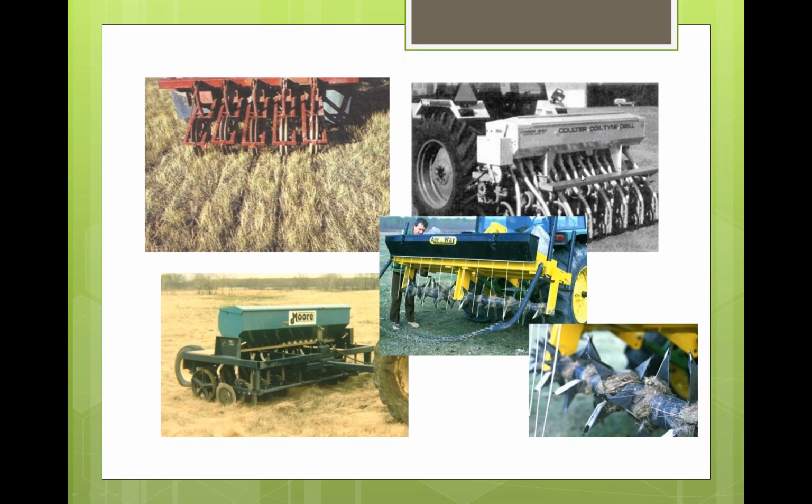We looked at a number of others, which had various wing type openers. We also looked at airways, which basically roughed or disturbed the soil. This one we did find did not work well in the drier regions. You needed moisture. It worked well in Saskatchewan or Canada, if you're fortunate enough to have rain occur after you've done the disturbance.